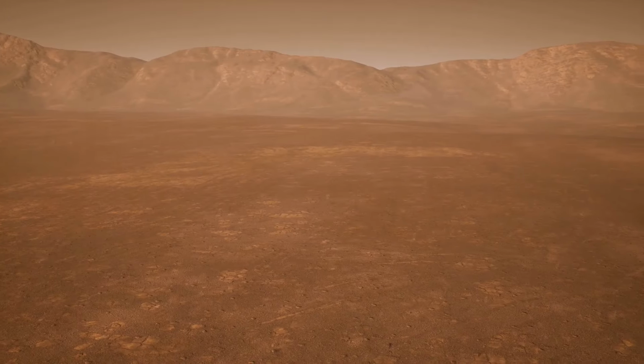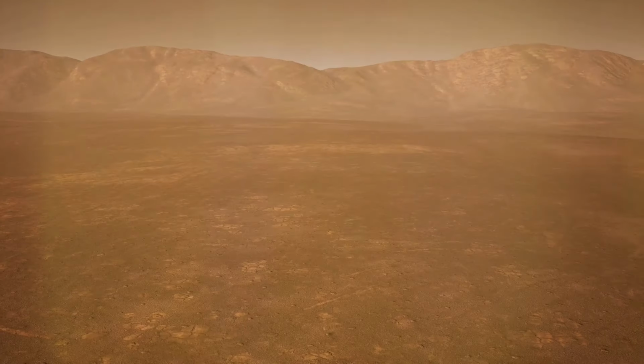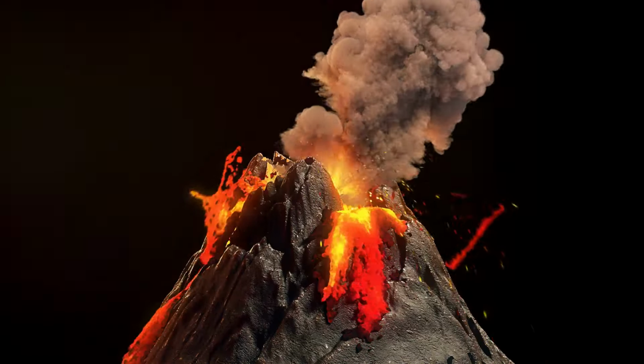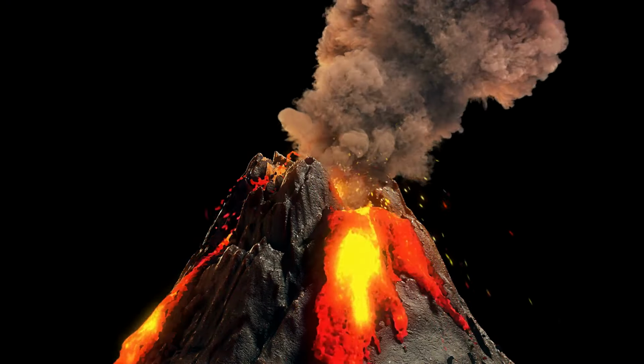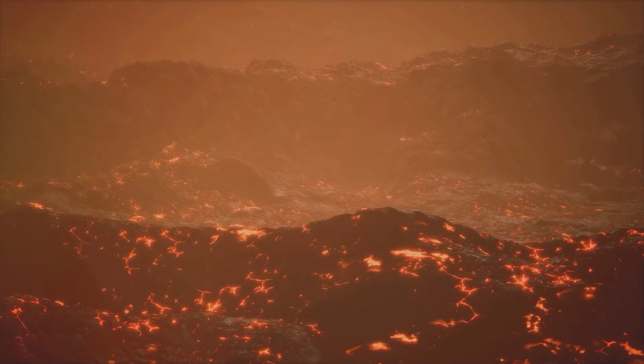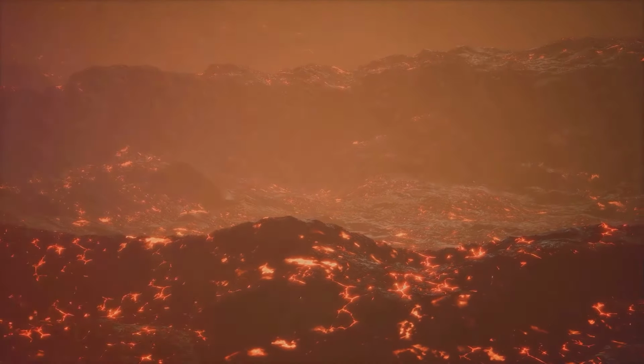Unlike the explosive volcanoes we often think of on Earth, Olympus Mons was formed by lava flowing slowly down its sides, giving it a broad, gently sloping profile. The last eruption occurred around 25 million years ago, and some scientists believe it could still be active today.